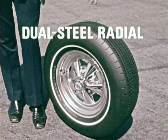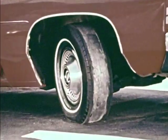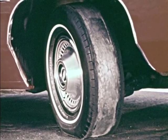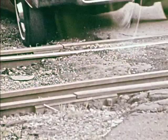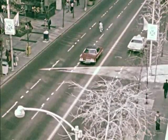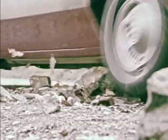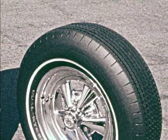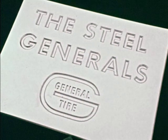The steel belts in this new General dual steel radial are designed to give your family 40,000 miles of protection. We've buffed these tires down to naked steel to show you the kind of protection we mean. It's one of the reasons General was first to deliver polyester and steel radials for Detroit's new cars. Remember, General built and tested these tires to provide 40,000 miles of protection for you and your family. Dual steel radials from General Tire. Sooner or later, you'll own Generals.